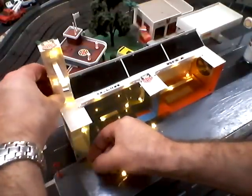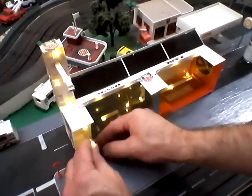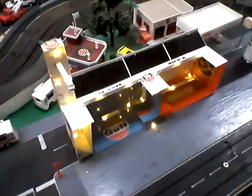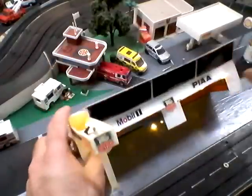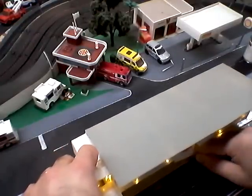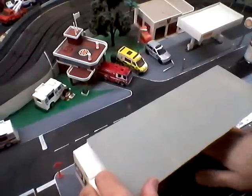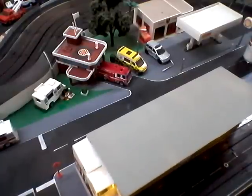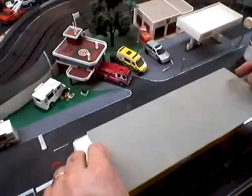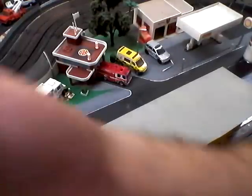Give this a little bit of a tug. We'll put this back here. And we'll just take and tuck that up underneath there. All right, so let's put this back. Sometimes these are hard to get. There we go. All right, so let's grab the phone here. All right. So there we go. That's how we put lights in.